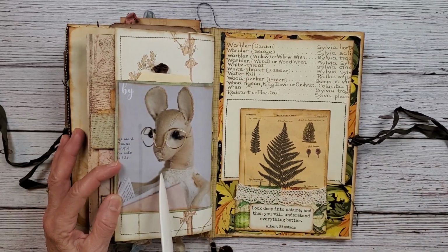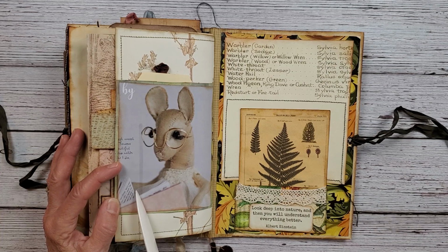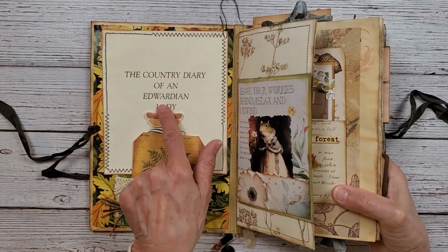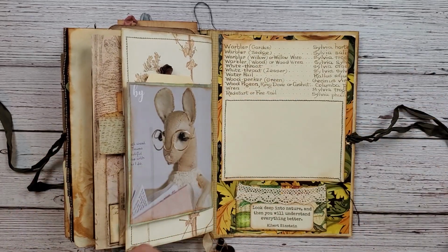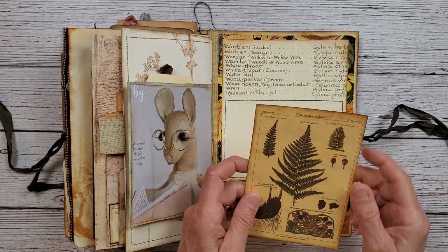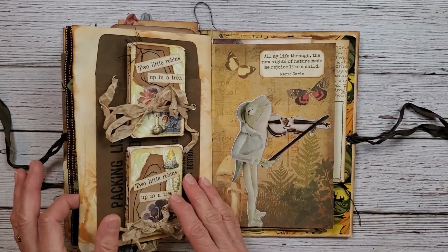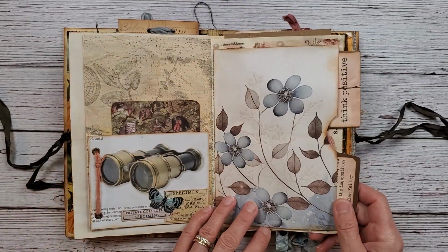I love this little mouse from Daphne's. So she had to come in and be tucked in the back reading her book. And then again, this is the back page of the country diary. This is the last page here. And all I did was I made a stitched box so I can add whatever I want to there. I kept the journaling card. This came original. I love ferns. And I just added a saying. So I'm really pleased with the way this came out. I'm ready to use it. I'm excited to use it now.